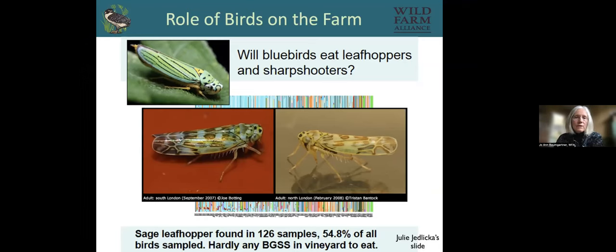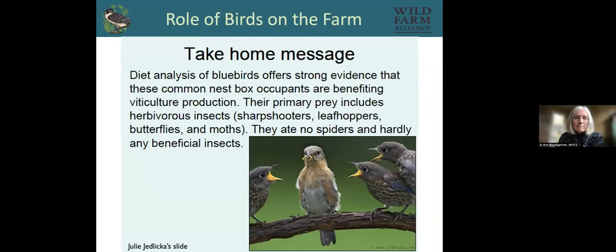Blue-green sharpshooters vector Pierce's disease, which kills these really valuable vines. So getting rid of blue-greens is a really good thing. And so while she didn't find that they ate a lot of blue-greens because they weren't around, she is suggesting that in a year where blue-greens are in higher numbers, the bluebirds would be eating them.